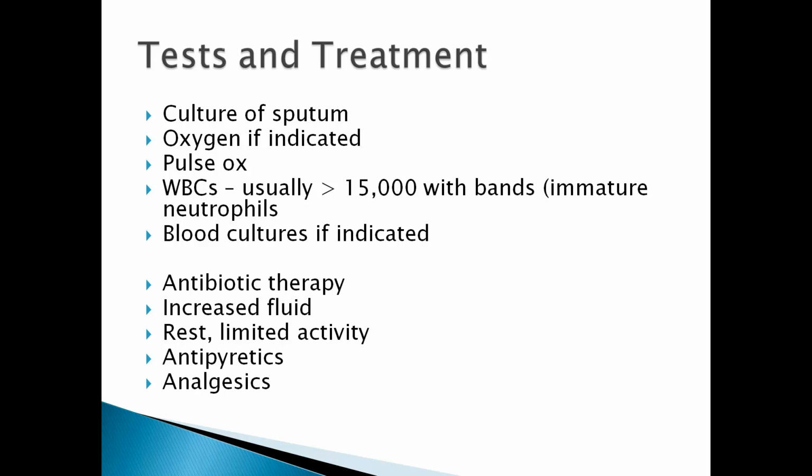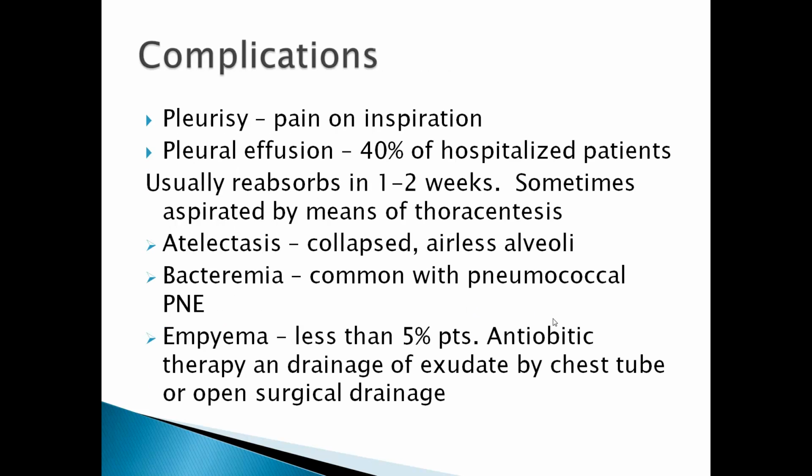Blood cultures, if that's part of it, if they think it's moved into bacteremia. So we're going to give antibiotic therapy. You want to have a lot of fluid. Fluid's going to help get the mucus out, help the coughing. These people need lots of rest, limit their activity. They will become short of breath. Antipyretics and analgesics are a big piece as well.